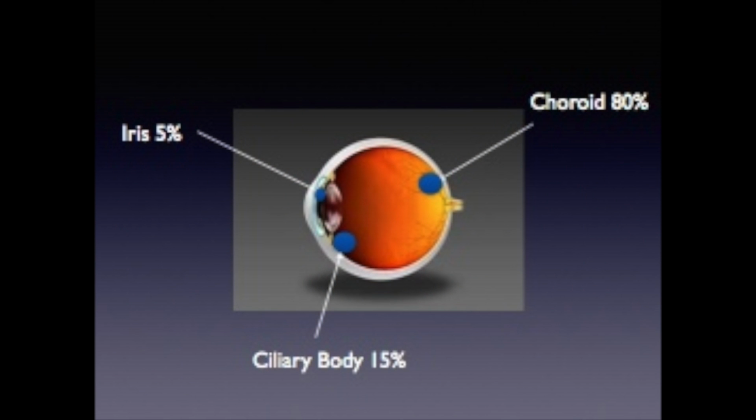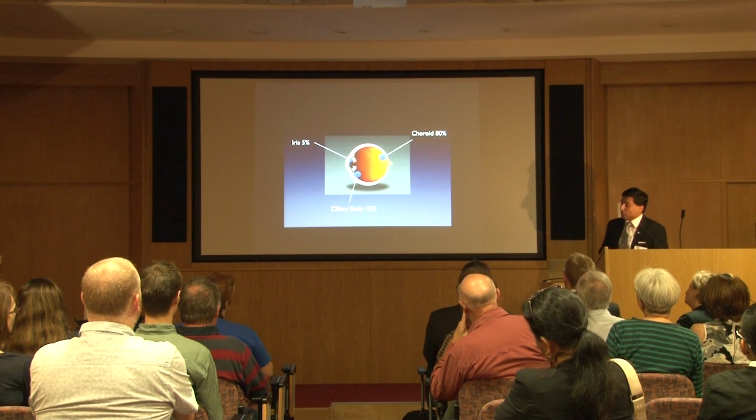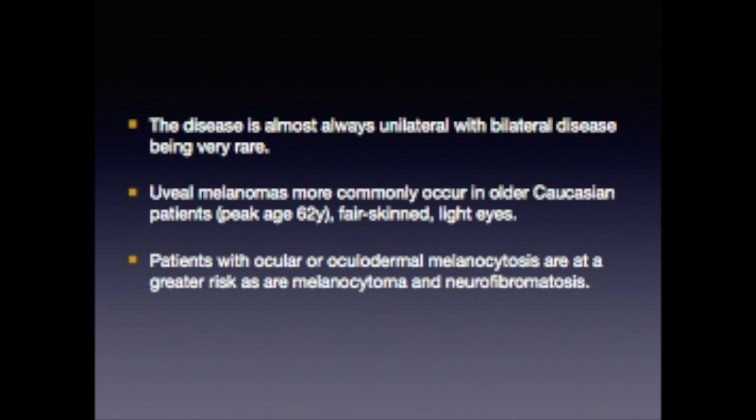Common places you hear about, most occur in the back of your eye, about 15% in the ciliary body, a little bit nearer the front, and about 5% or less in the iris. It's usually always in one eye. It's very rare to have both eyes affected. And there are a few risk factors that increase your chance of getting one.